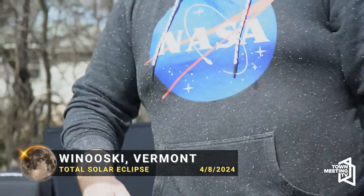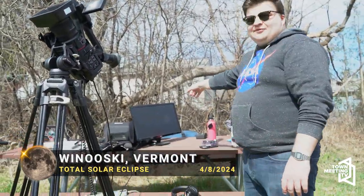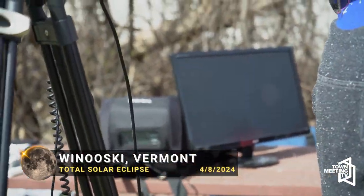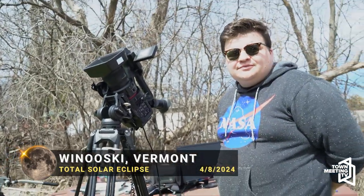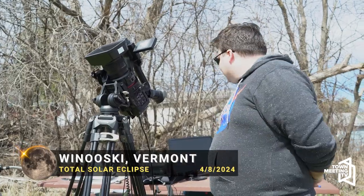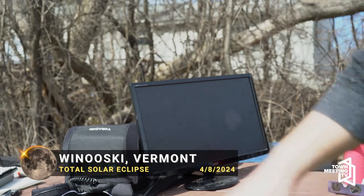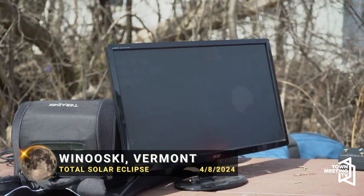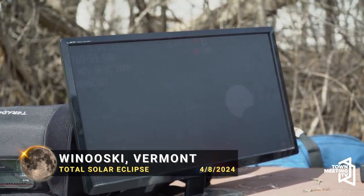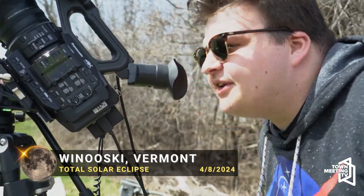We have it plugged into one of our nice 4K Panasonic camcorders. Just trying to be mindful because the sun's moving. I believe this is an HC-X2, something like that. They have a really powerful built-in zoom lens, so we can get quite close to the sun and get a good view of it. I have that plugged into an external monitor so we can get a better view, but mainly I've been framing through the viewfinder here.